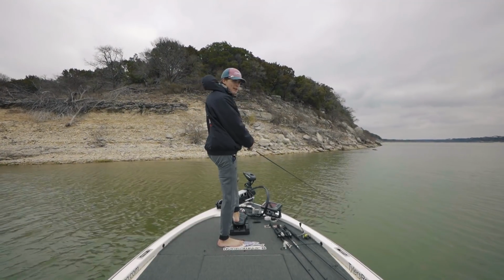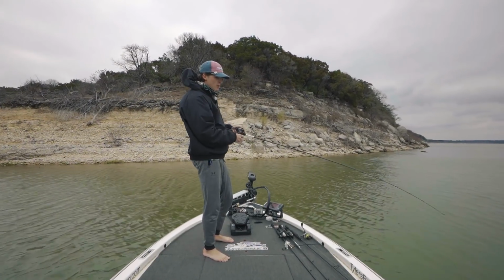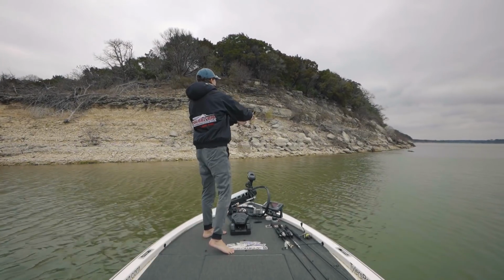And much like the spinnerbait lost a lot of its luster for several years, I think this bait is currently being incredibly overlooked by a lot of anglers, and I love catching fish on it.